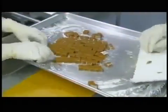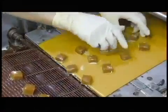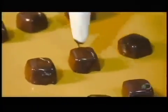They dust the caramels with starch so they won't stick to each other as they go through the chocolate coating system. And that's how they get the caramel in the chocolate.